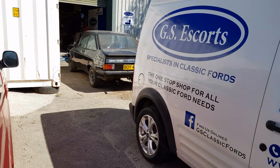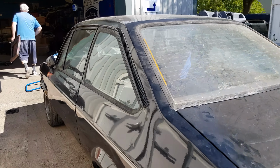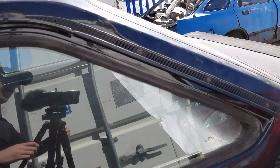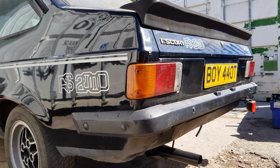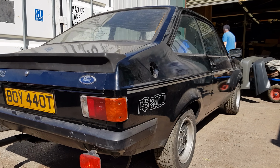Here we've got an Escort RS 2000. I don't know if this is someone's daily driver. Absolutely stunning, that car. Last taxed the 4th 2009. Well, last time it got a tax disc. Beautiful cars these. This is what Graeme specialises in the most, Mark 1 and Mark 2 Escorts.